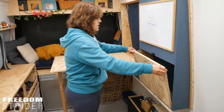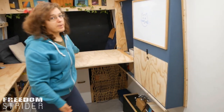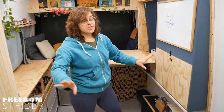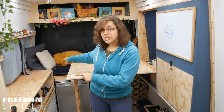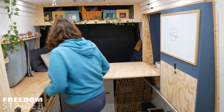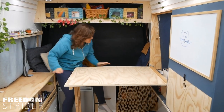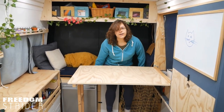However, because of our back bench, so listen to this. It's a chain of events. You know how in a van build everything affects everything else? So the back bench has to have 24 centimeter clearance for the fridge, so we have to build it that height. So this is basically the bar height. So this is my office, and this is the height at which I have to sit.